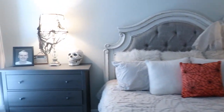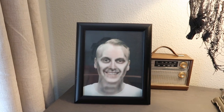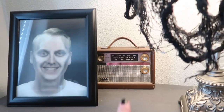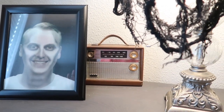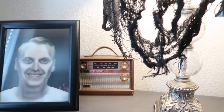And then over here we have Mason's little section, and his is the same thing. And this little antique radio was my great grandfather's that I got from my grandmother. I added it in here this year for Halloween because it gives me that Haunted Mansion Tower of Terror vibe.